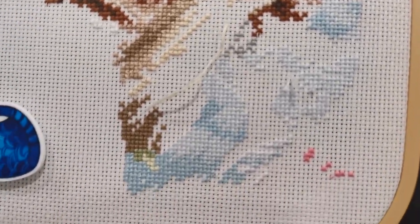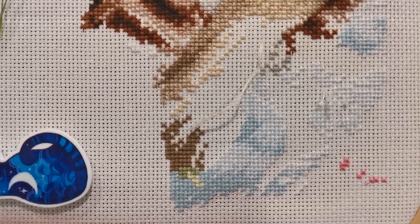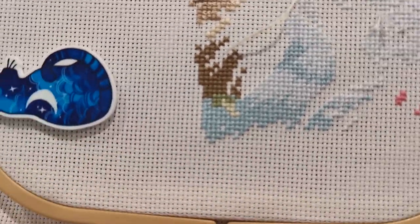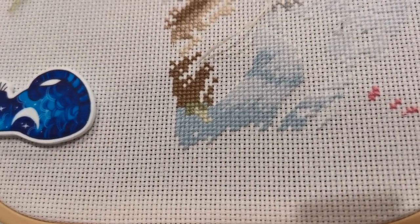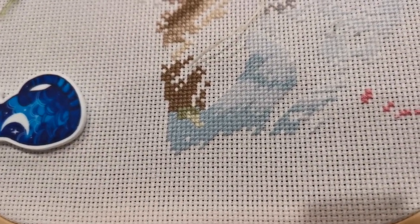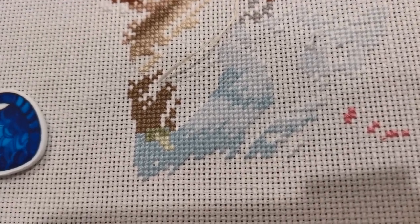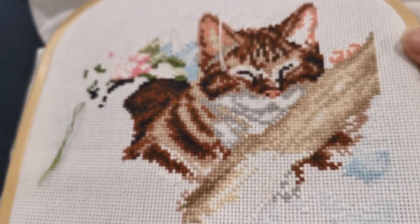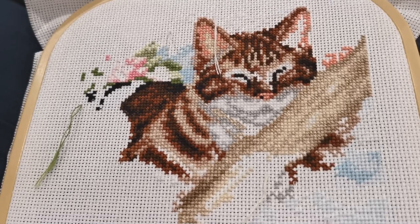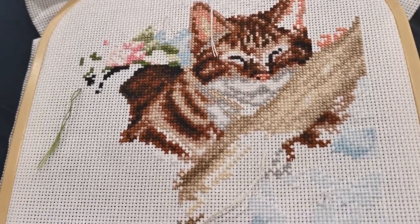And yeah, I have been working on the half stitches. And yeah, the coverage is pretty good. Oh, let me zoom in a little bit. So that's mostly three strands, half stitches. So yeah, quite nice. I am enjoying it. And I've been working on this for a few days after my stitching update video.